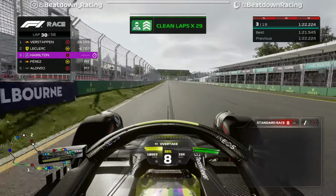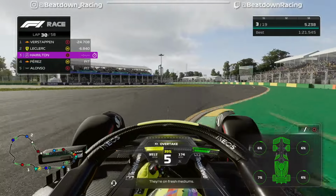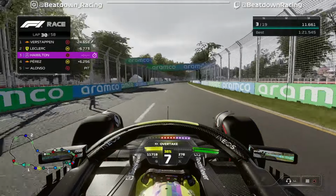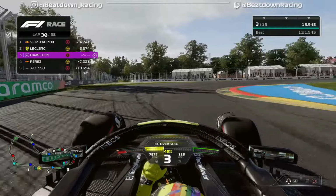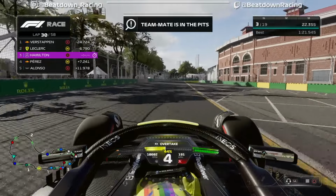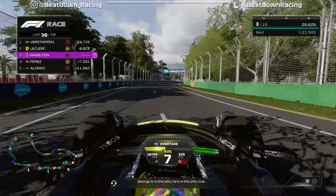Drivers in the pits. Perez is behind you. They've just entered the pits. They're on fresh mediums. We think they've got one more stop. Okay, so we're leading our teammate by 25.4 seconds. George is in the pits. He's in the pits now.